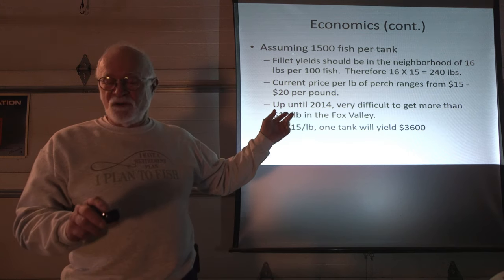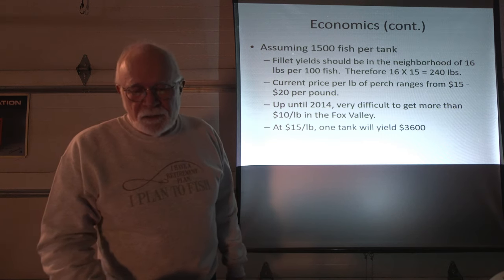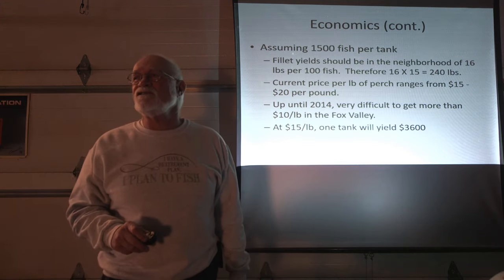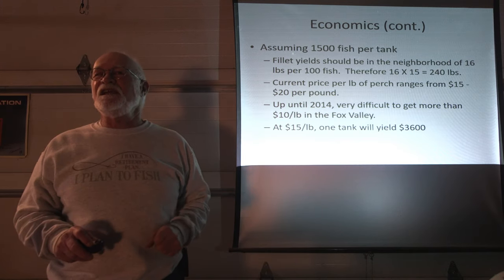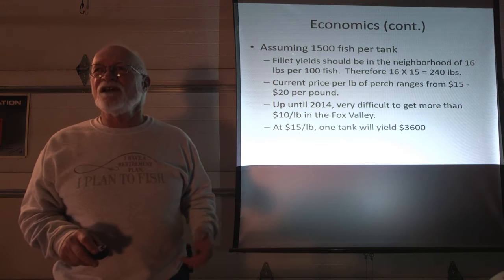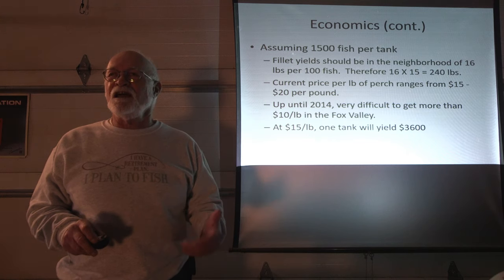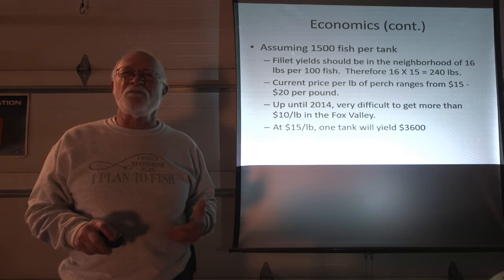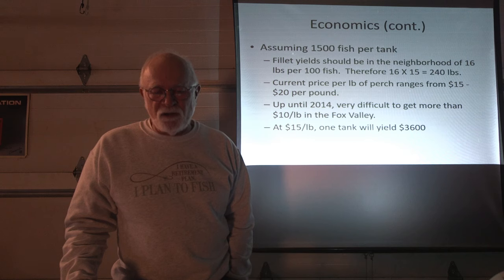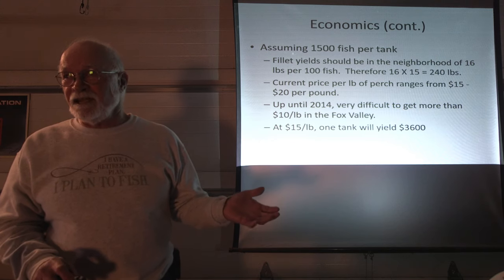If I showed you, that one pump will give me six tanks. So that's quite a few. Now, the price of perch right now, when I started, was around $6 a pound. We were always competing against the Great Lakes. Well, that went away, and for a while we were actually able to get $25 a pound. I never went up that high because I don't want to offend my clients. Right now I'm at about 15, which is a pretty good number. So at 15 to $20 a pound, if you plug that in, you're going to end up with $3,600 per tank every year.